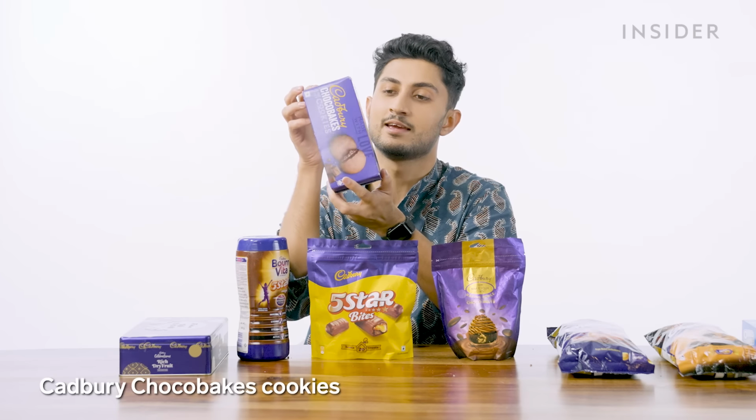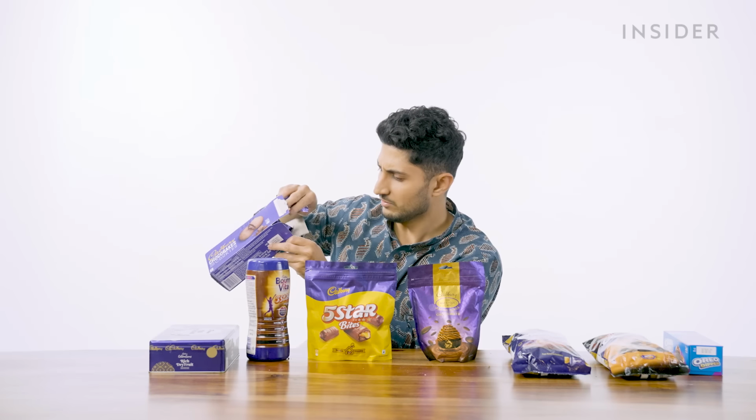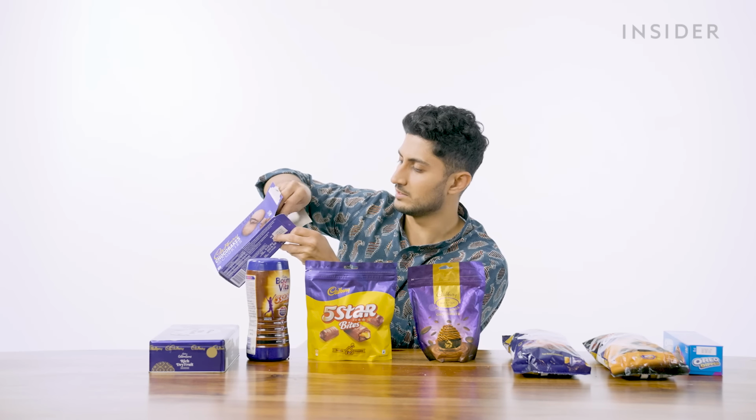Okay, next up we have Cadbury Choco Bakes Chalk-Filled Cookies. In case you didn't think this contained chocolate, they reminded you 8 times in the branding. The packaging and the design feels a lot more premium. I feel like there's good value for money here because it was filled to the literal brim.